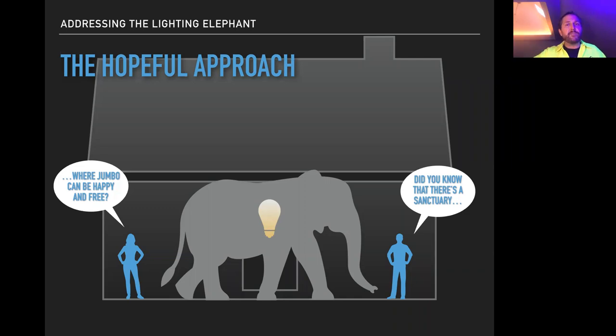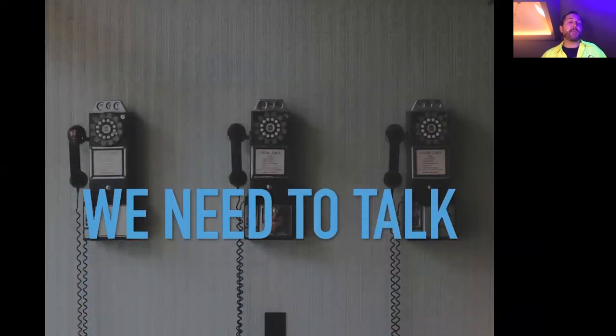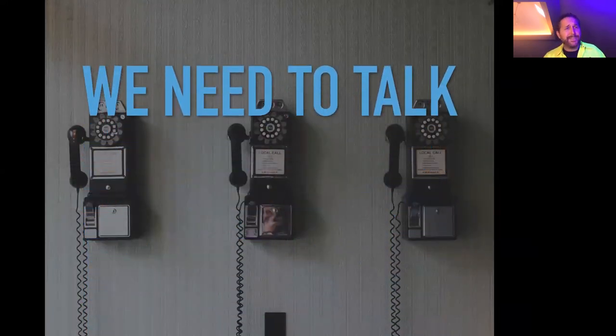So let's create a vision for you of what could be done and give you that kind of hope at a deeper emotional level that may draw them out of the status quo and into a place of wanting to say, hey, you know what? Let's take that step forward into a better lighting experience. So we need to talk.